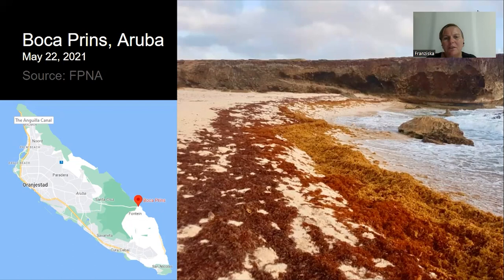With not having enclosed bays, the sargassum is more likely to move out again once it gets there. While that's correct, both Bonaire and Curaçao have the problem that the sargassum can stay in the bay for a very long time and can't get out once it's in there. Precisely.